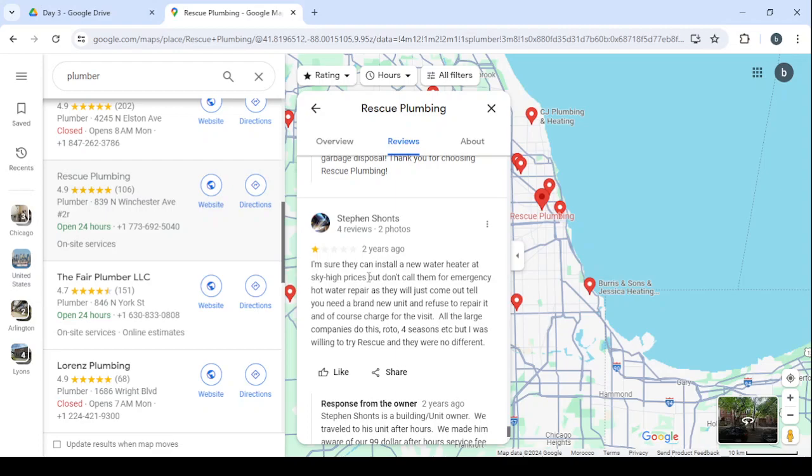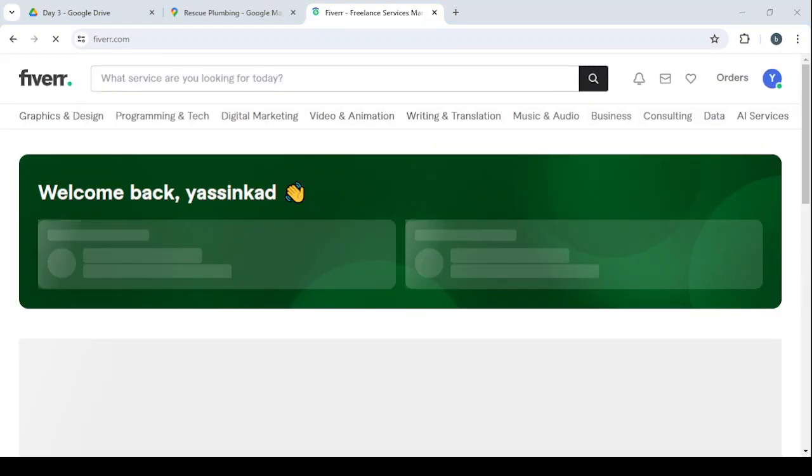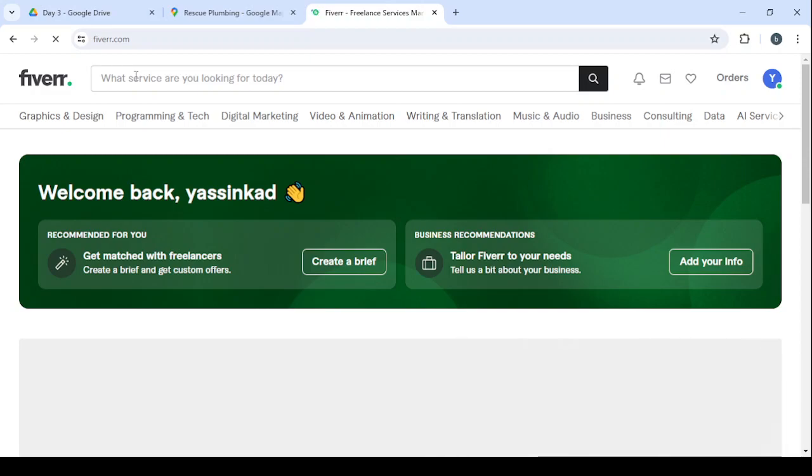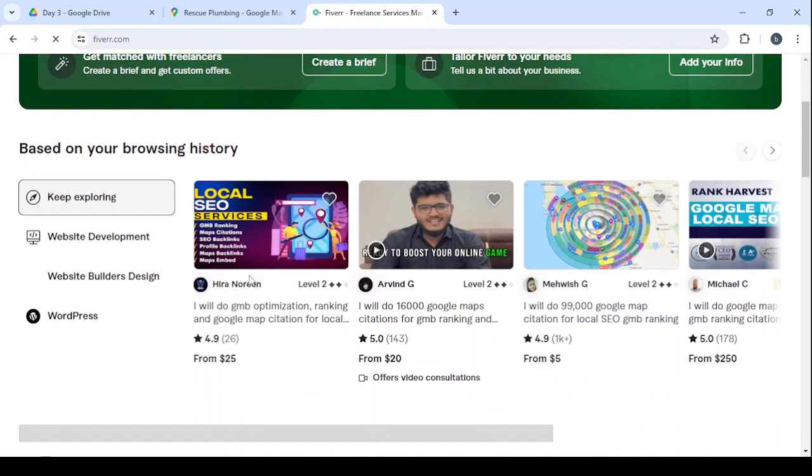And as I said before, guys, you won't need any skill to do that. You'll just need to land the client and get him to pay you $100 or $200. Then you'll go to Fiverr.com, which is this platform here. It's where you can find freelancers that can deliver the service instead of you doing it. Just go to the search and type Google Maps business profile optimization, and you'll find freelancers like this one who will deliver the service for $25.